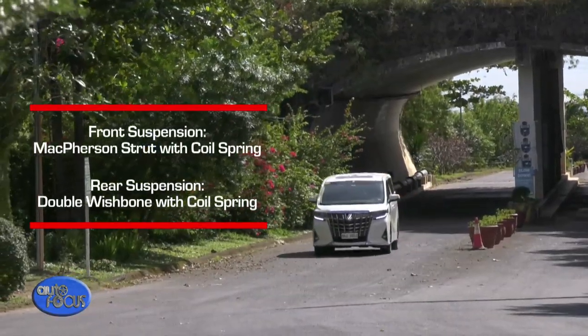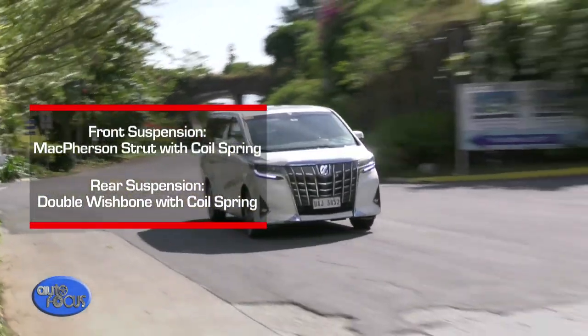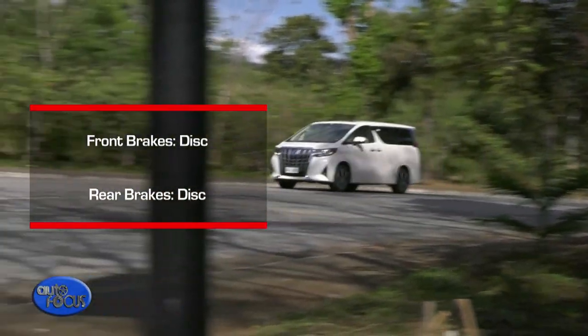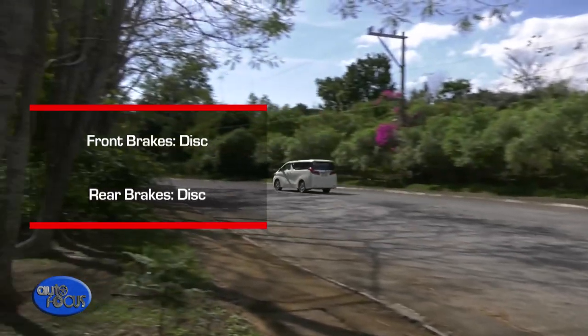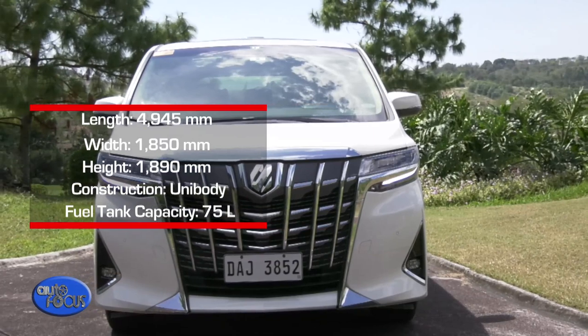For the suspension, it comes with the same MacPherson Strut with stabilizers at the front and a new Double Wishbone with Coil Spring at the rear. Meanwhile, both front and rear brakes are operated by disc brakes, so there's no problem putting the car to a stop. Let's now take a closer look at the exterior details of the Alphard.